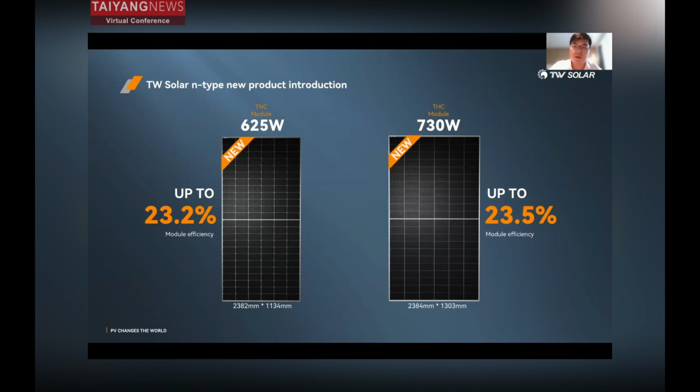We would also emphasize that Tongwei has its heterojunction technology and heterojunction module, whose module power will be up to 730 watts, and whose module efficiency will reach 23.5%. So these are the two kinds of technologies and modules we showed at SNEC and Intersolar. They are much more favorable than other kinds of products, and they were very hot at these two shows.